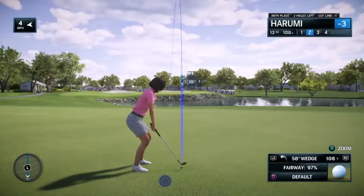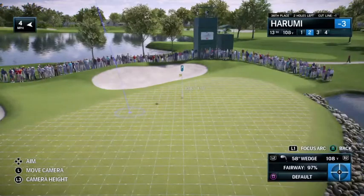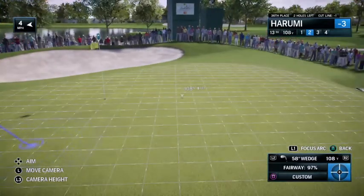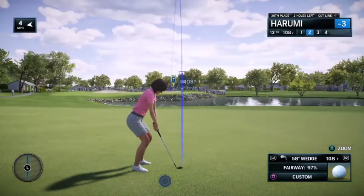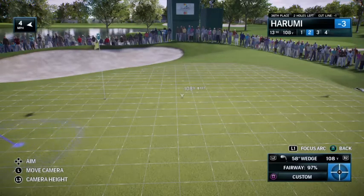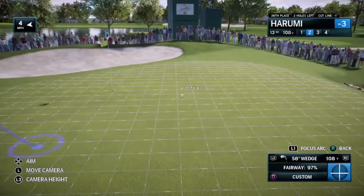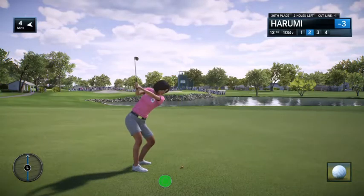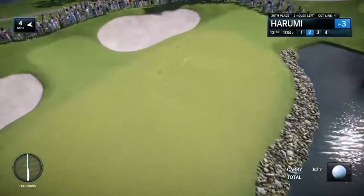Par 4 13th, Frank, how do you hit this approach shot? Rich, it's the first par 4 at Bay Hill where the water is actually on the right of the green, and that has to be taken into consideration. Just a little errant shot, and then you're going to be wet. So a little left of the flag, that's where you want to be. Should be pretty good right there.